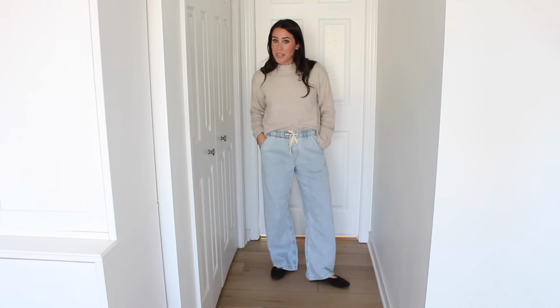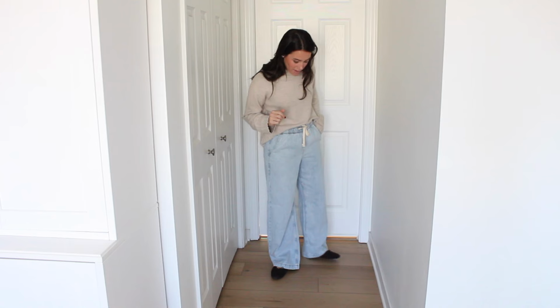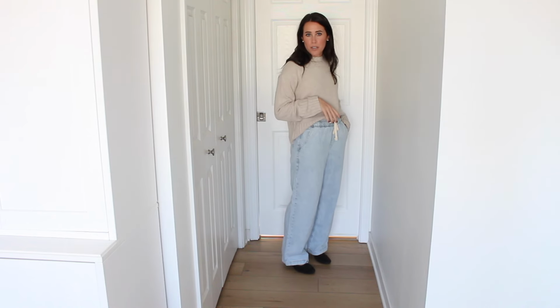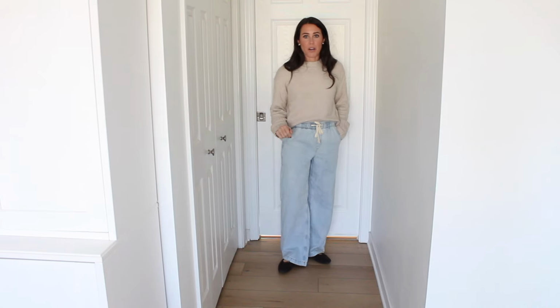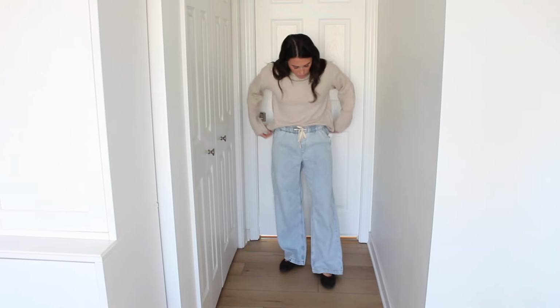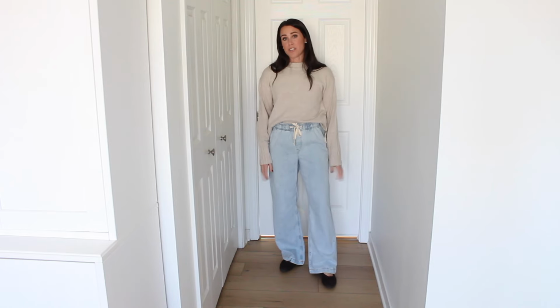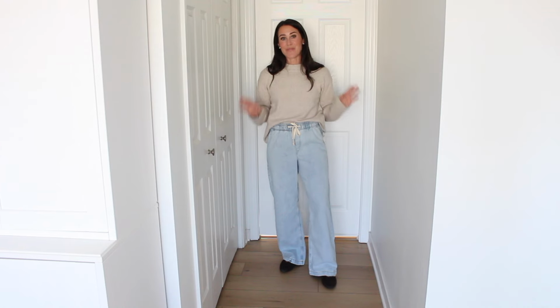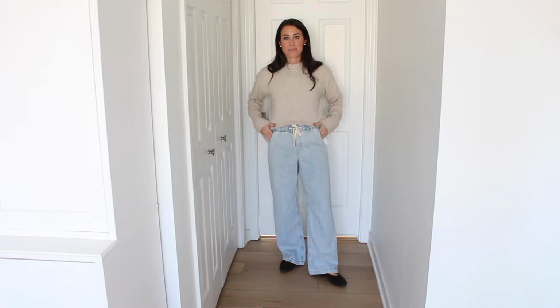I'm actually surprised with the length too. I thought for sure because it's a regular pant it would be a little too long for me, but it's not too bad, especially if I wear a heeled boot or a heel or something. I feel like it would be perfect, but even with flats I can get away with it. I actually really like this really light wash as well. They are just so comfortable, so highly suggest them. Maybe size down one. I'll have them linked.